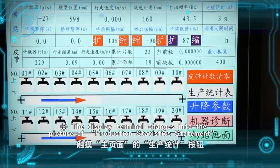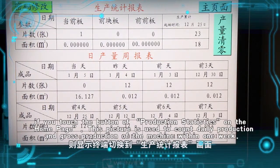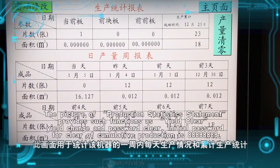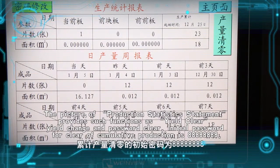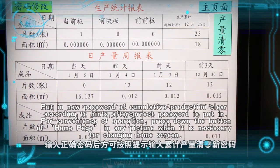5. The display terminal changes into the picture of production statistics statement. If you touch the button of production statistics on the home page, this picture is used to count daily production and the gross production of the machine within 1 week. The picture of production statistics statement provides such functions as yield clear, yield change, and password clear. Initial password for clear of cumulative production is 88. Put a new password of a cumulative production clear according to hint after correct password is put in.